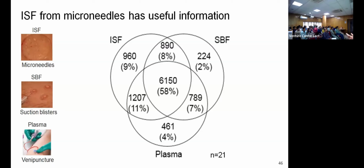We then used mass spectrometry to identify compounds, and we found more than 10,000 different compounds among these samples. Among those, there were 69% that were common to the interstitial fluid and the plasma. And as I mentioned, that's maybe not surprising because the interstitial fluid comes from the plasma originally. We then found that 11% of these biomarkers were in the plasma and not found in the interstitial fluid. And that, I think, is primarily due to binding.